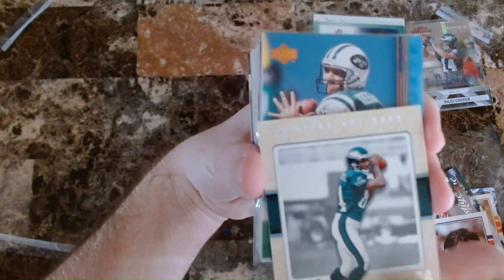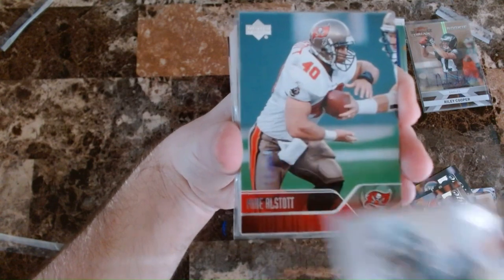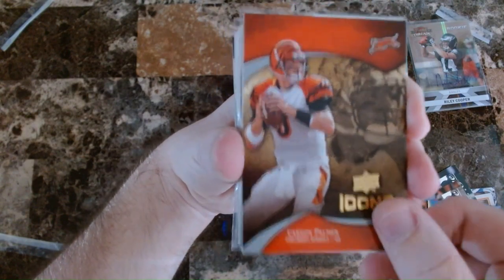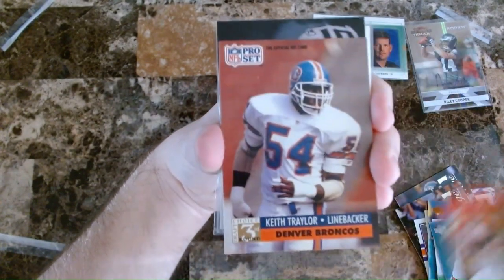For these guys that I don't really know, I'm just going to speed through this. Vinny Testaverde. Okay. Trufant. Mike Alstott. If you play Madden, you know who this guy is. Another Carson Palmer card. This one's pretty cool. It's got that tiger up there in the corner. I don't know if you can see it right there. That's definitely a cool card.